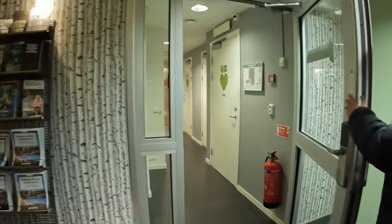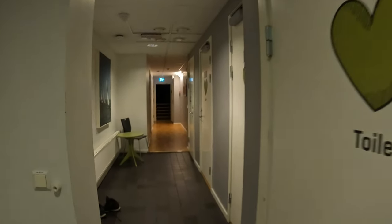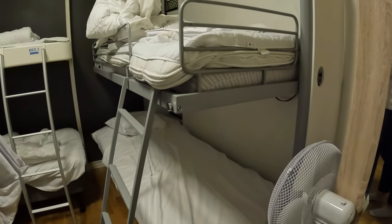But the hostel was £20, so that brings my total for the day to £54, so £4 over budget, which I think I'll let myself off with. But here is our hostel here. I'll be careful what I film in case it's full.